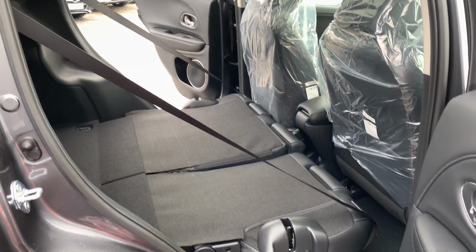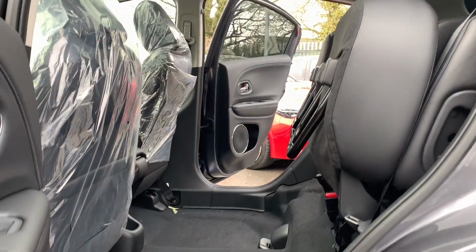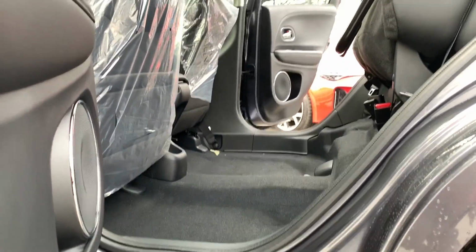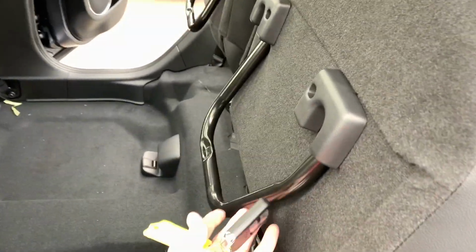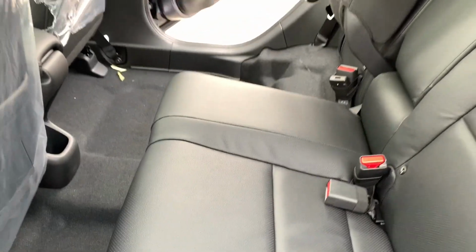There's quite a lot of flexibility in the seats, but the magic function means we can literally fold them up, and now you've got a unique load area compared to any other type of car in the market. And if you want to let them back down, it is as simple as you put them up, lift, drop, and it locks in place.